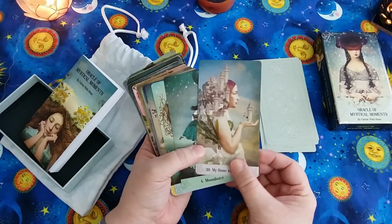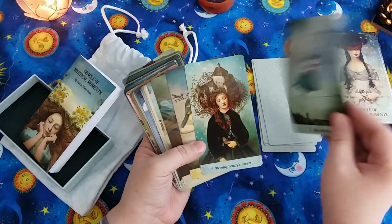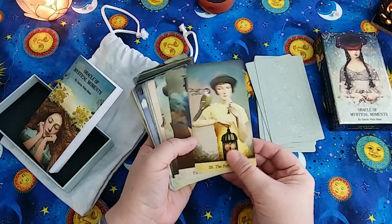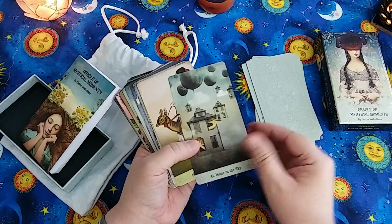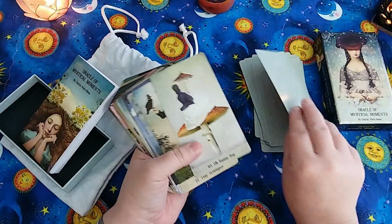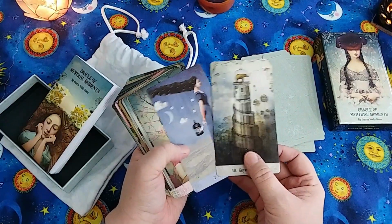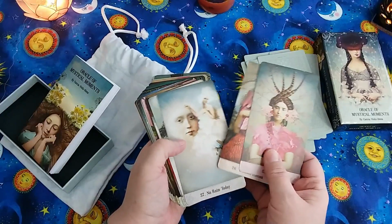I thought that this has this kind of otherworldly feeling that might go really well next to an Alice in Wonderland type deck. And I am waiting this year to receive Baba Studio's Alice in Wonderland deck that I pre-ordered last year. And I feel like this one might go really nicely next to it. I don't know. That's what drew me to it when I first picked it up, was this kind of otherworldly, like what is even going on in this image kind of feel.